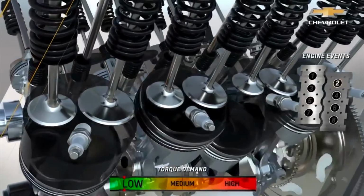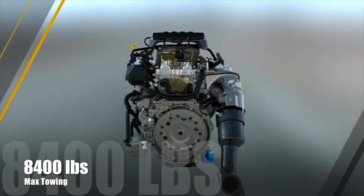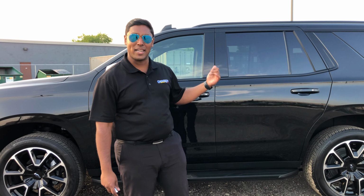Now speaking of power, it puts out 355 horsepower and 383 foot-pounds of torque, which allows you to tow up to a maximum of 8,400 pounds when equipped with the max trailering package. Guys, let's head inside and take a look at this fully redesigned interior.